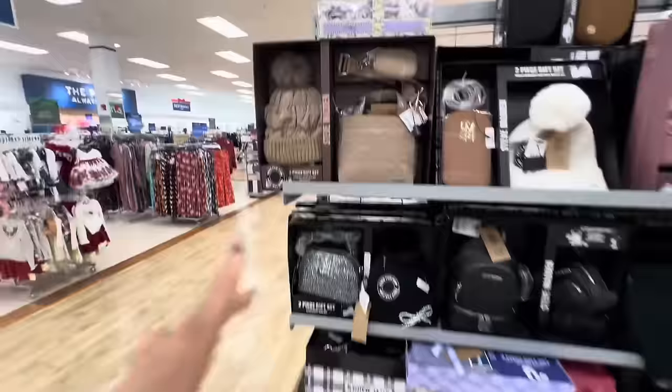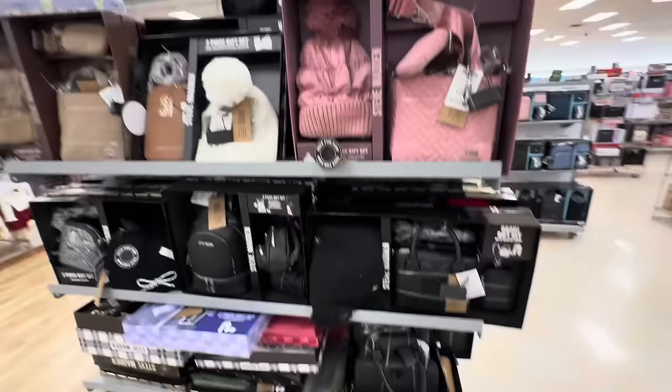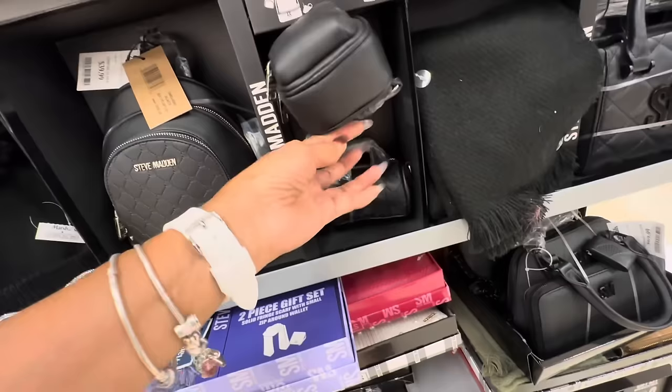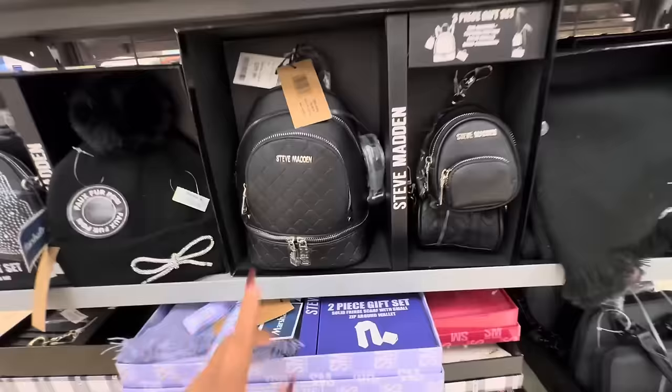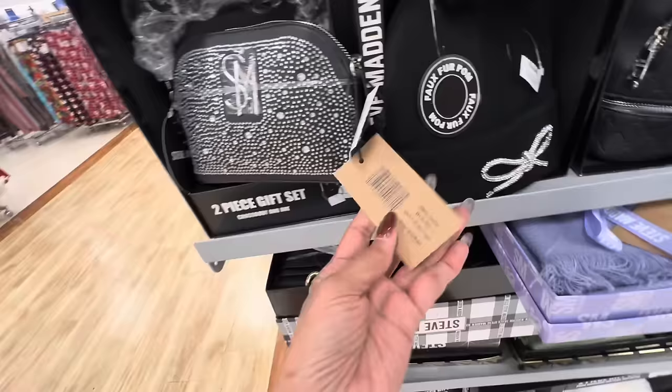This is a hat and a phone crossbody for $35. And this is the mauve to the mushroom I just showed you. So this one is a scarf, a crossbody, and a little pouch for $40. Look at this one. This is a backpack and a mini duffel. Isn't this cute? And it's $40 too. Look at this. Oh, I like this just because it got all this bling. Crossbody and hat. Bling, bling. And this is $40. Yes.